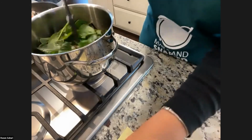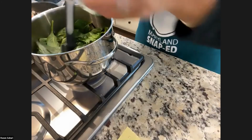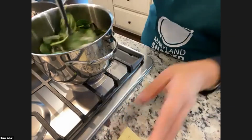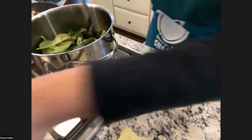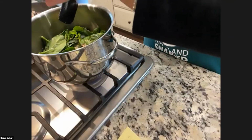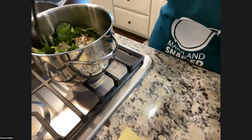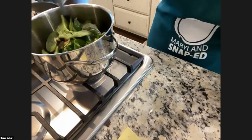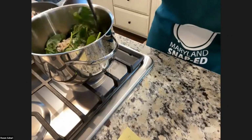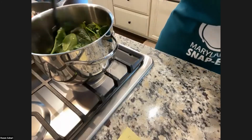And then you can season this with a little bit of salt towards the end. And some pepper. And this needs just a little bit longer.